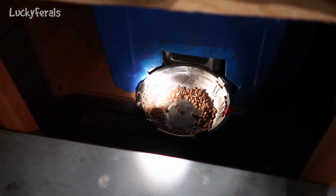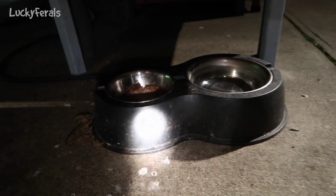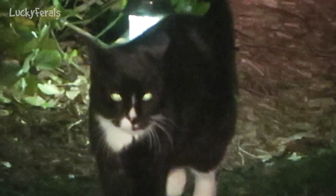I'm going inside. There's plenty of dry food in the feeder. There's also still wet food in the bowl. I think this is Hydrox. This appears to be Hydrox walking toward me now. I think it's Hydrox.